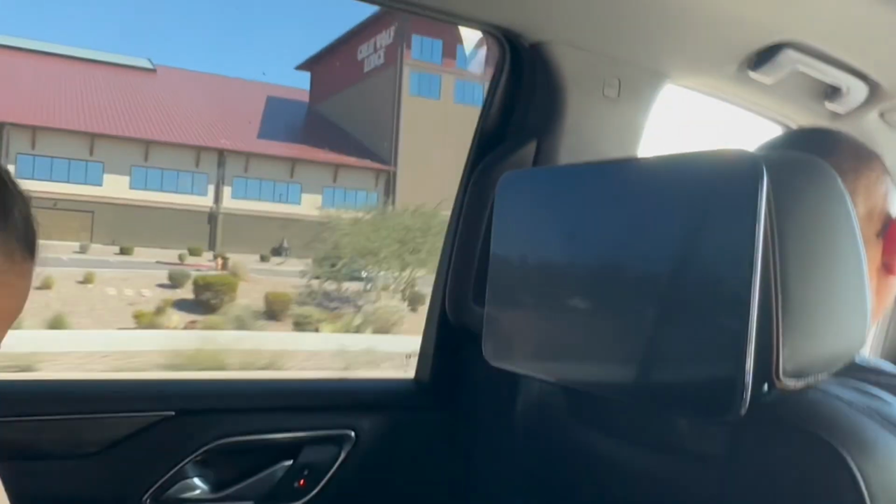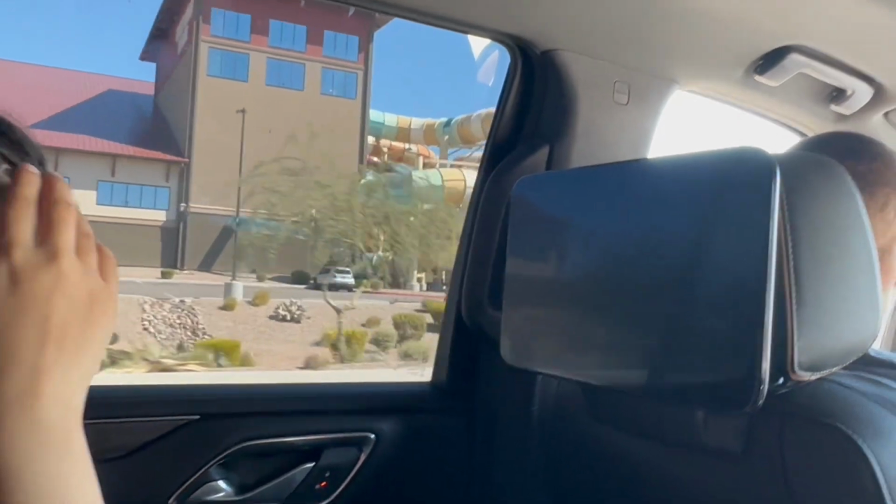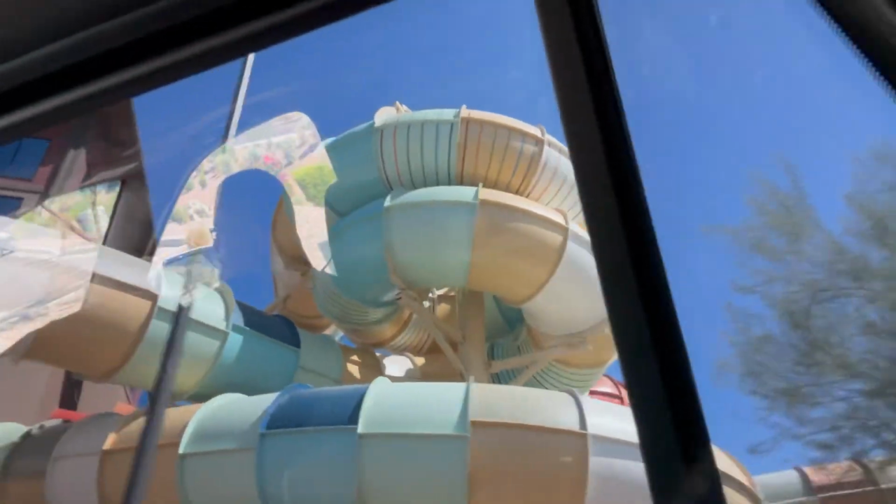She's decorating. We literally are driving around and we just seen Great Wolf Lodge. We didn't even know they had a Great Wolf Lodge in Arizona. If we would have known, we would have come. But we found it right next door to where we were staying too. Well, obviously I wouldn't get on those slides. Maybe the kiddie pool, but dang.